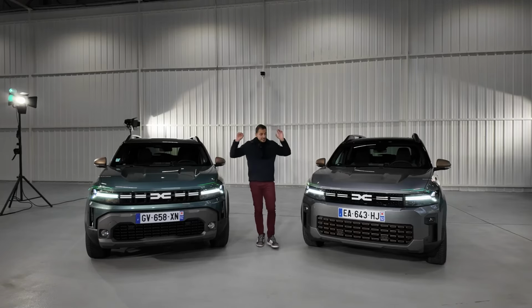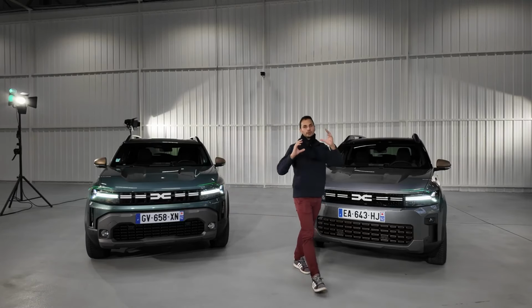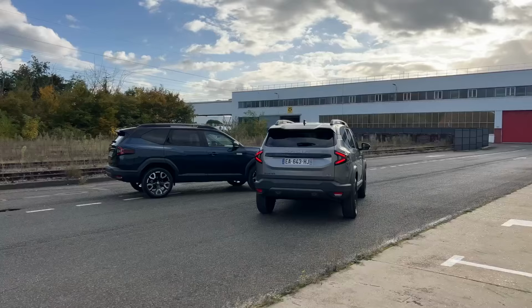Dacia on this side, the Duster, one of the most sold cars by Dacia, more than 1,000 come out of the factory every day. This is the BIGSTER, it's the new car, a little bit more upscale from Dacia. I've already done several presentations in the studio to show it to you. But what's interesting today is to compare these two cars.